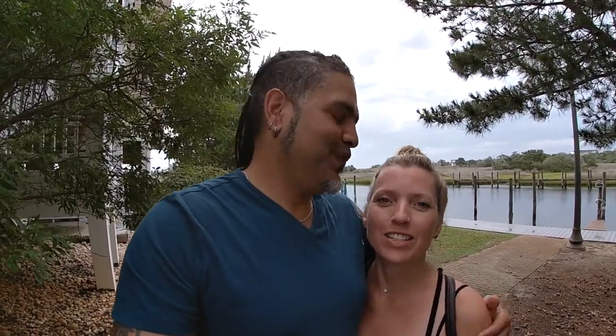We are all packed up and ready to leave our fun vacation on Hatteras Island. And it was awesome. Can't wait to come back.